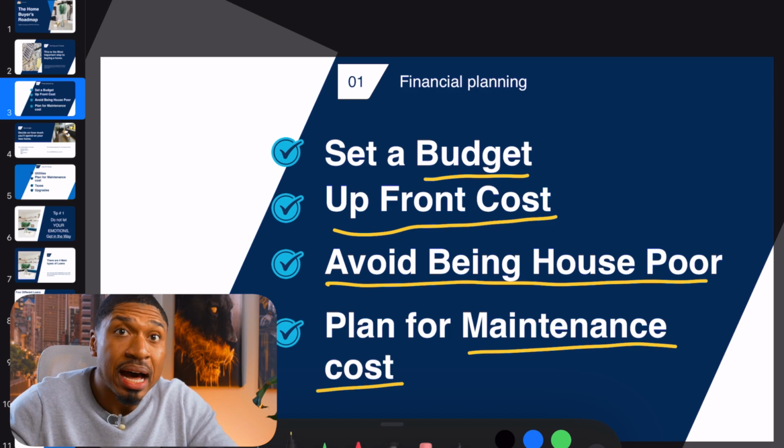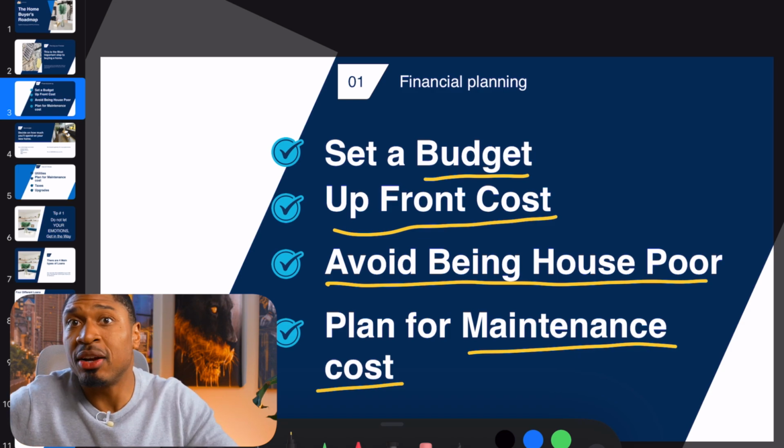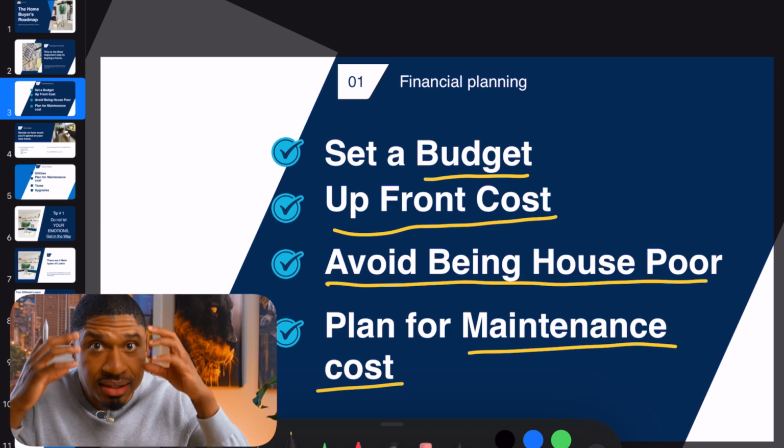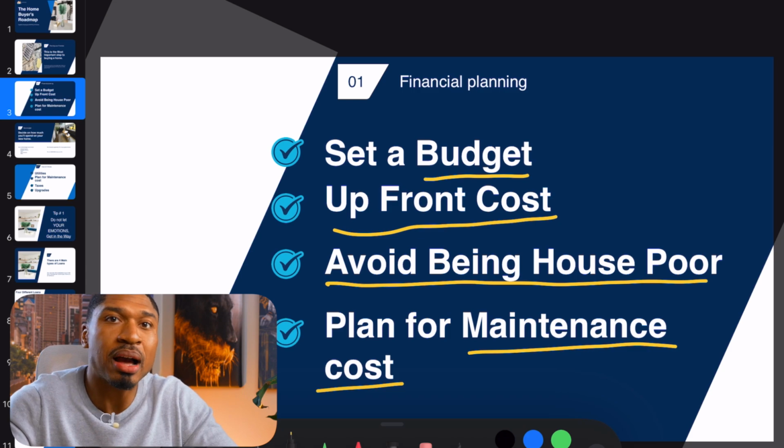You don't have to do this right away, but these are maintenance costs that you must be aware of coming up front. A lot of people have things that go wrong. It's going to go wrong. It's a house. It's nothing to trip over. It's nothing to lose your head over, but you're going to have maintenance costs.